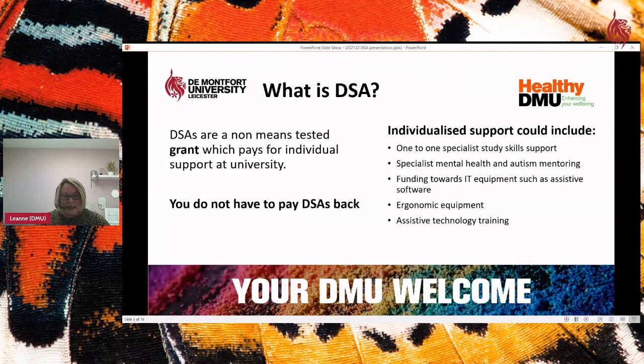So what is the Disabled Students Allowances then? As it says again on the slide here, they are non-means tested grants. So it doesn't matter if you're in receipt of any other funding or benefit. All you need to be able to show is that you live with a disability, as just mentioned before, and it pays for the individual support that's been recommended for you to access whilst you're at university. The other thing to know is because it's a grant, any funding that you receive through the Disabled Students Allowances isn't asked back. So you don't have to pay that back.